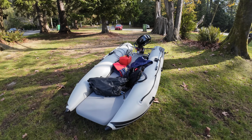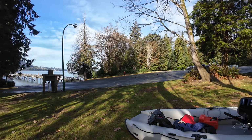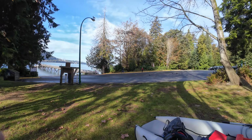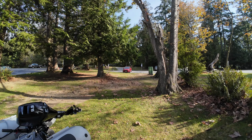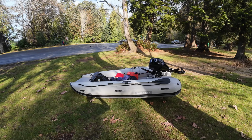So the boat's ready. It's actually amazing how quick it is to set this little thing up. It's honestly a pleasure. And it looks like it's going to turn out to be a beautiful day. Clouds gone, rain's gone, no wind. It's perfect. So I'll get some cool footage from the ocean. I might not talk a lot since we're going to have wind and noise disruption, but hey, I'll show you what it looks like up Indian Arm.